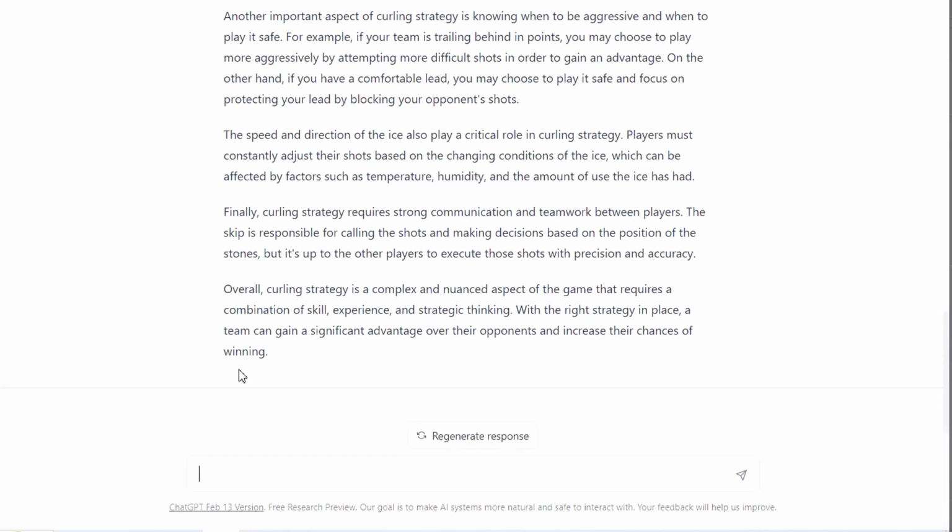But I think what we're going to learn about whether this AI skip has what it takes to compete in the big leagues is when we get into more specific questions. Give me some advice on curling strategy without the hammer.